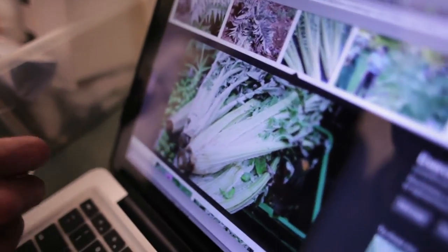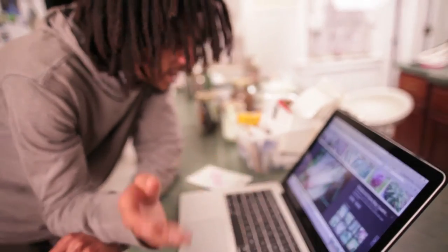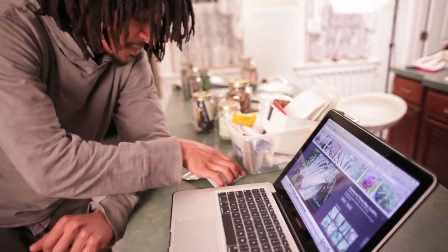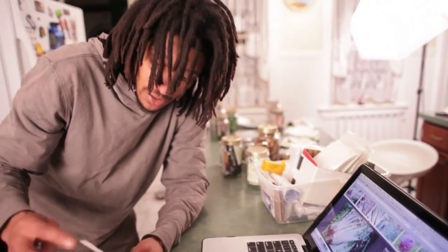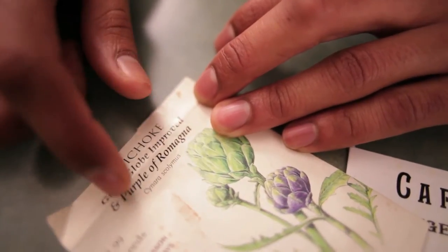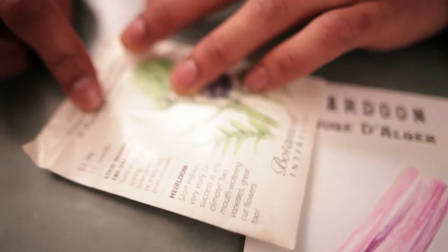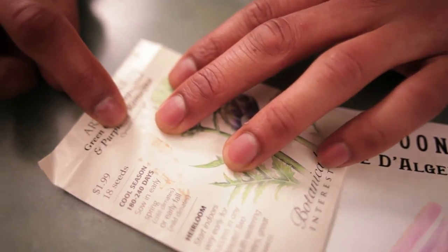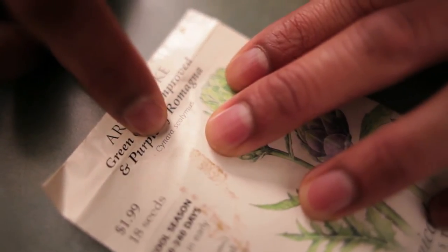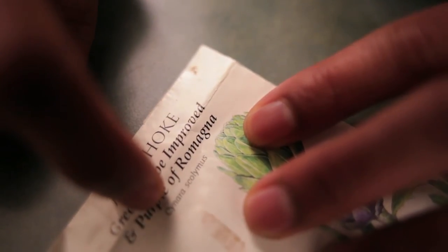I'm probably gonna grow these at the plot also. A ton of them. I'm gonna try them in my backyard and at the plot, but the plot has full sun, and that goat manure we just put into that soil is gonna make it pretty fertile. Green Globe Improved and Purple Robe Magna, and that's the scientific name right there. Whatever that says, I don't speak Latin.